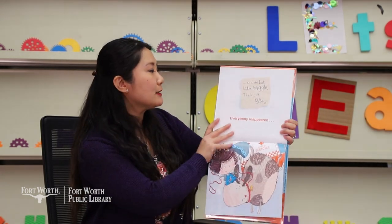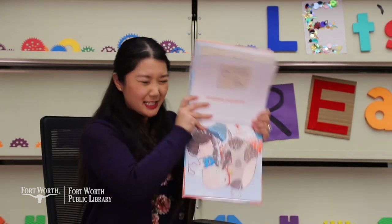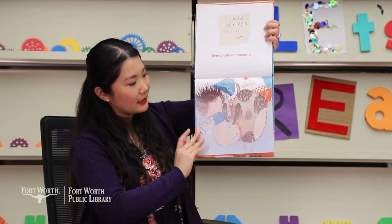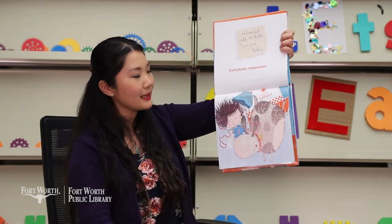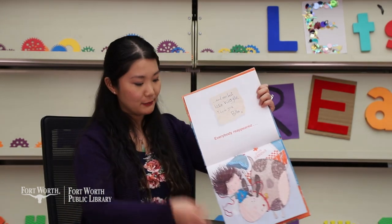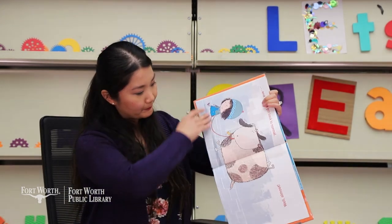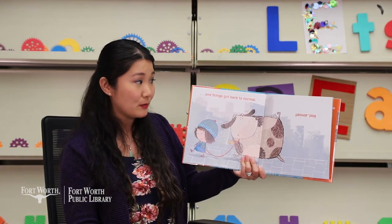And one last little wiggle. "Thank you," said Bella. Shake it, shake it, shake it. And everybody reappeared. There's the dog and Bella and the dog rescue. Even her hat. Yes, we saved the day. And things got back to normal.